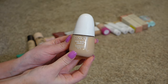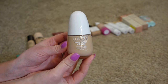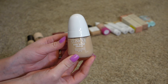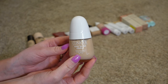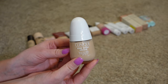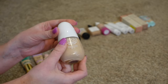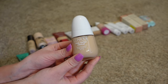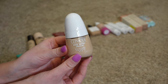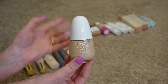So then we have the Clinique Even Better Clinical Serum Foundation. This has SPF 25. I bought this because I like that Clinique is fragrance free, but I bought this a year and a half ago and used it maybe 5 days total. And I just don't love it. I think the bottle's cool. I like the teardrop shape and everything, but I just don't love the formula. I don't think it's anything special at all. And honestly, I can make my skin look better with things that are much cheaper. And so I'm going to go ahead and pass this on. Maybe somebody else will like it.